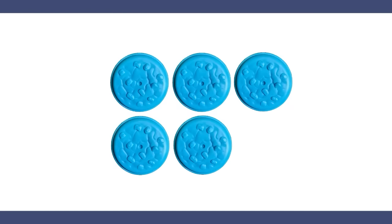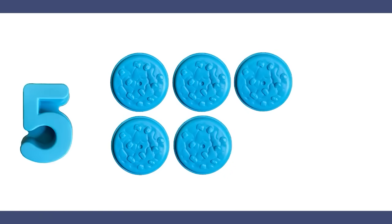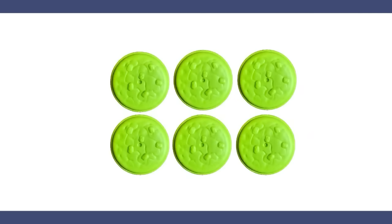Now we have some blue cookies. Let's count them. One, two, three, four, five. We have five blue cookies. Now we have some more green cookies. Why don't we count them together? One, two, three, four, five, six. We have six green cookies.